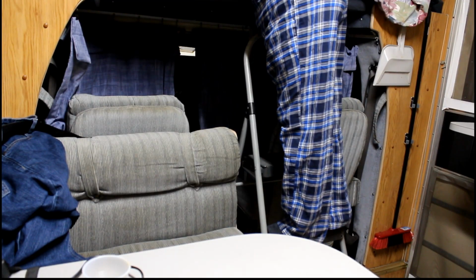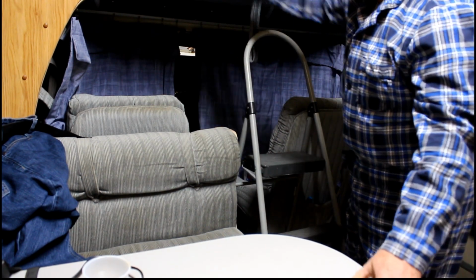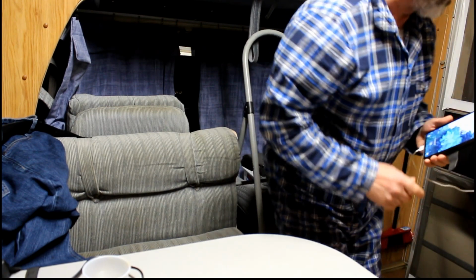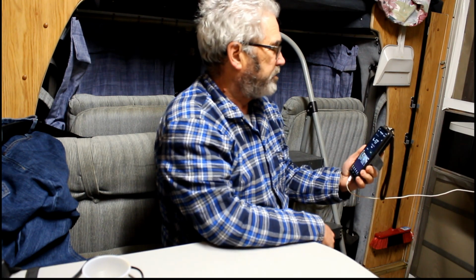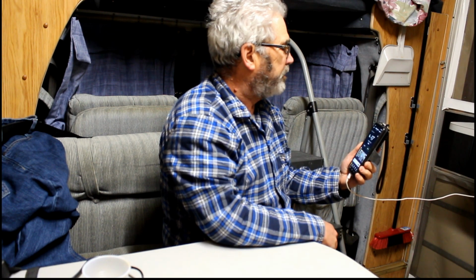Minus 16.5 inside, minus 9 outside. Although I don't know how accurate that is, because when I'm looking at my phone here, according to my phone, it's minus 17 outside. It's quite a bit cooler than I thought it was originally going to be. But we'll see how we make out.